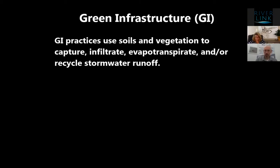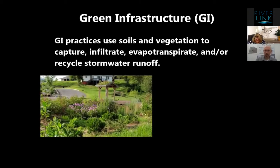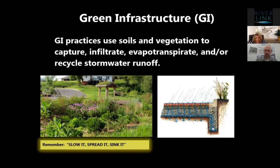Before diving into the projects, I wanted to talk briefly about green stormwater infrastructure, which is a key part of the framework that we use for the watershed restoration approach and for developing project concepts. For those of you unfamiliar with green infrastructure, it is a design approach that uses soils and vegetation to capture, infiltrate, evapotranspirate, and/or recycle stormwater runoff. These are a couple of examples: bioretention, pervious pavement, basically thinking about the way a natural watershed functions and trying to mimic that within an urban developed watershed. A good way to remember it is slow it, spread it, sink it.